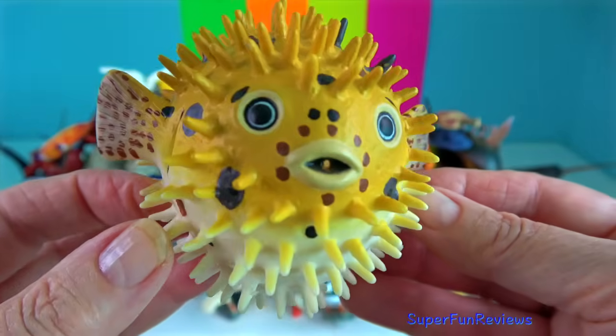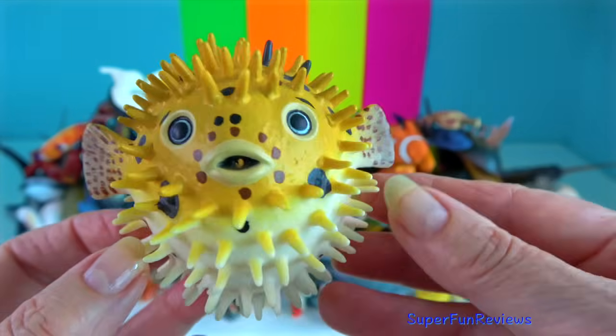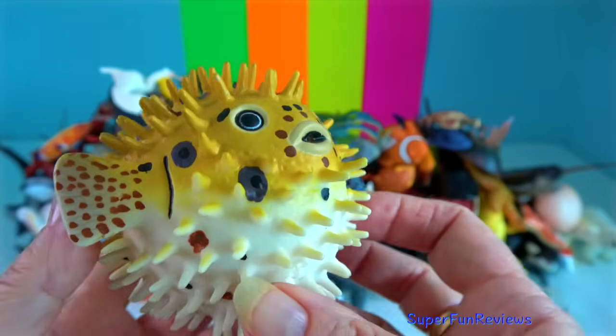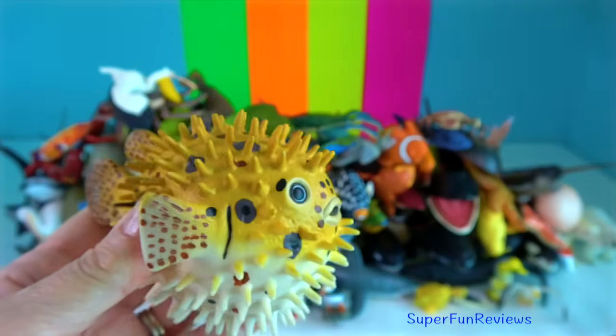Pufferfish can inflate themselves with water and sometimes air and blow themselves up to several times their normal size to evade predators.